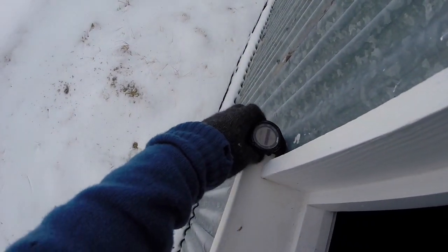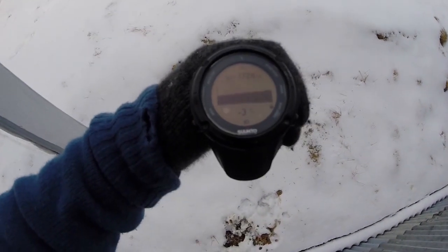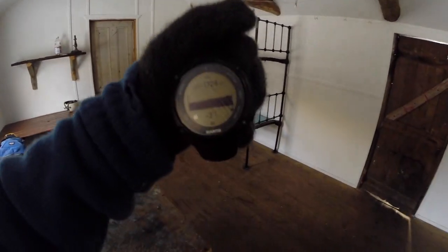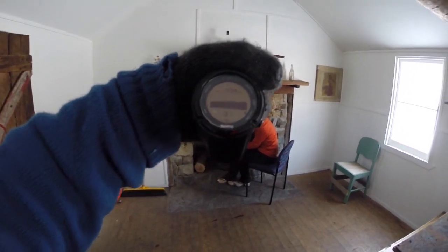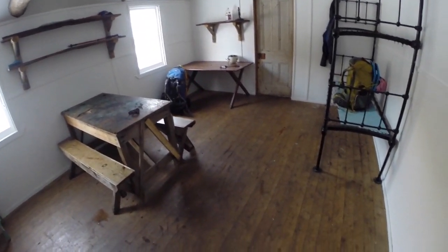Just out here on the windowsill, got my Suunto watch just taking a temperature reading. I'm not sure if the GoPro can pick it up, but it's -3 degrees outside the hut. Let's close the window, bring the watch back inside. So I use the watch to monitor the temperature inside this hut. Now I think if you're camping in the snow, it's advisable to preferably keep the temperature inside the hut below 5 degrees. I know it seems very cold, but if you're wearing warm clothes, you'll be able to withstand 5 degrees.